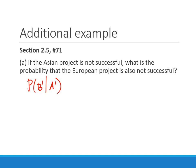So to start off, ignore whatever information you've been given. We can always write out what this thing is, right? We can just use our rule of conditional probability. This is the probability of A complement intersect B complement, and then what do I want to divide by here? Probability of A complement. Exactly right.